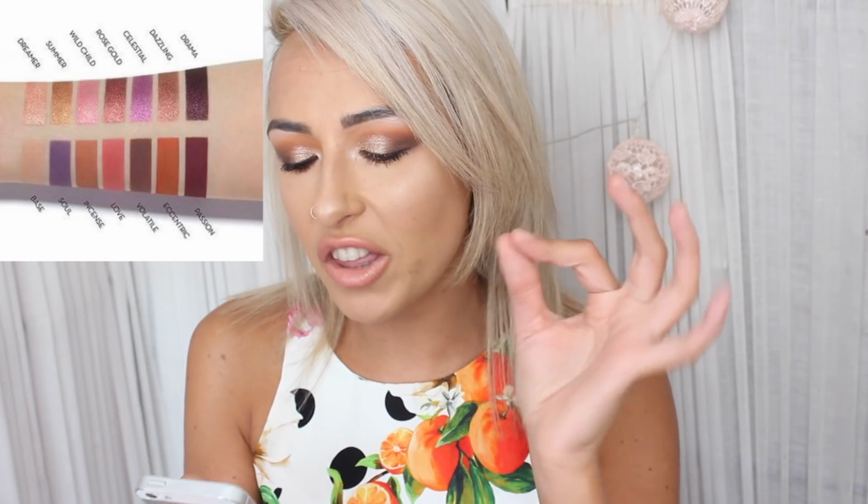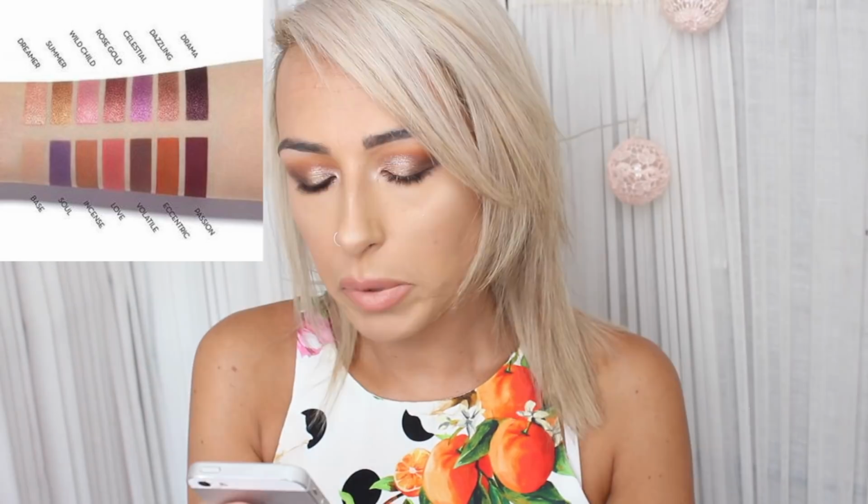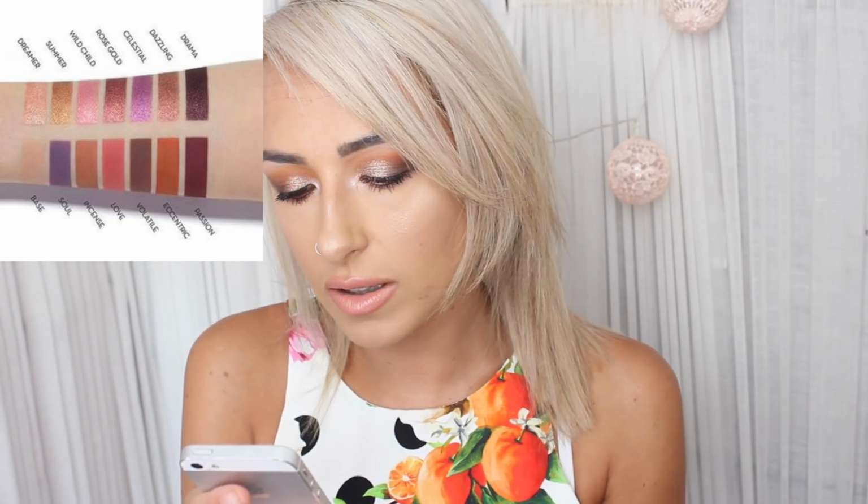To be honest, yes, I initially was dying for this palette. I saw purple and I was like, yes, purple is fantastic on my eyes. It looks really incredible. It just brings out my eye color more than any other color. However, there are only maybe 3 purple shades in this palette if you actually look at it. But the purple shades that I can see are Soul, Celestial, and Drama. I love that name. That's all I can see from the palette that's purple, those 3 shades.